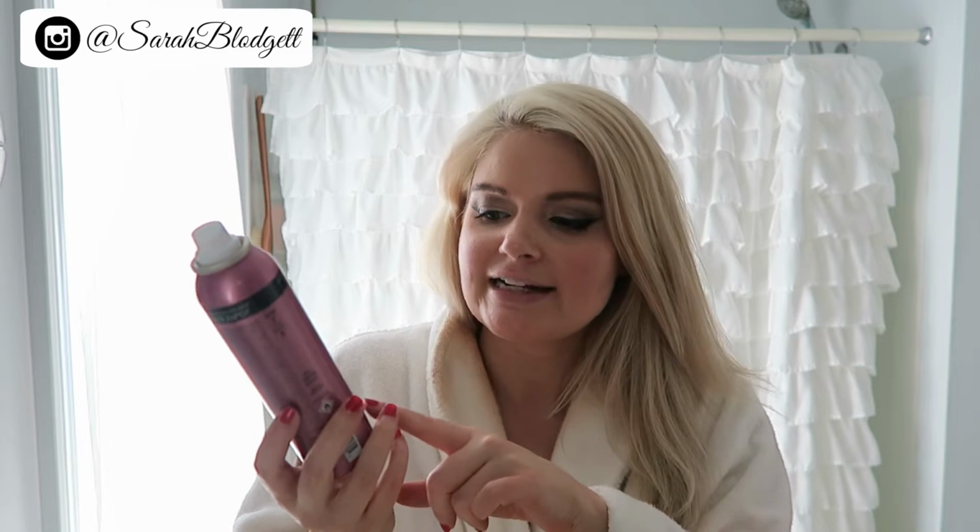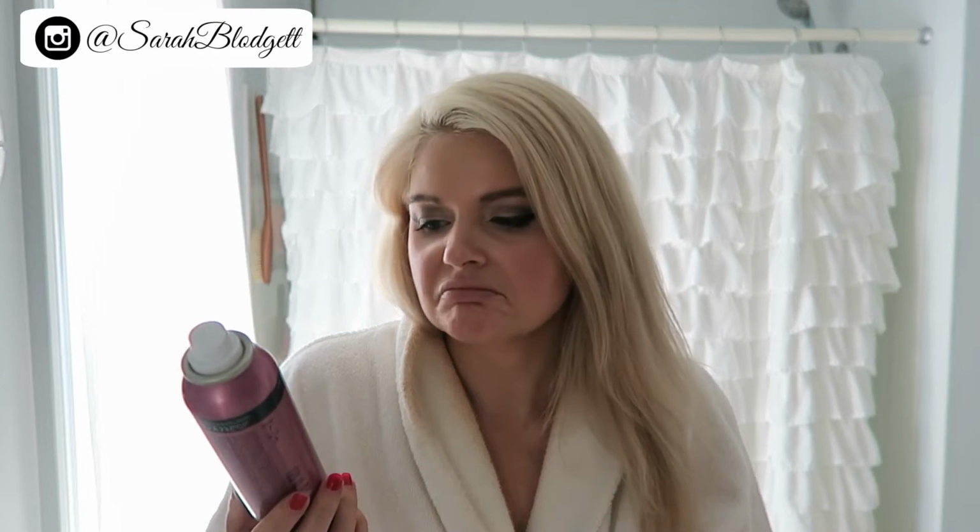So the first thing I'm going to start with is a heat protectant. I've tried a few different ones and my favorite heat product to use is the Hot Sexy Hair Protect Me. It says it protects your hair up to 450 degree hot tool protection. I don't have any idea what the temperature is of the tools I'm using, but hopefully it's not hotter than 450 degrees. I like this because it's lightweight, but it does add a little bit of shine to the hair, but doesn't weigh it down or make it feel heavy or greasy or anything.